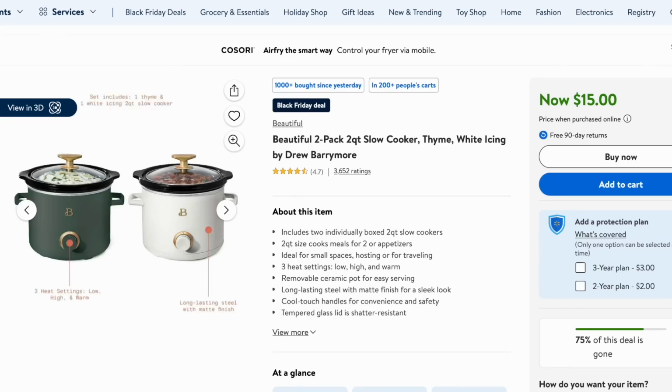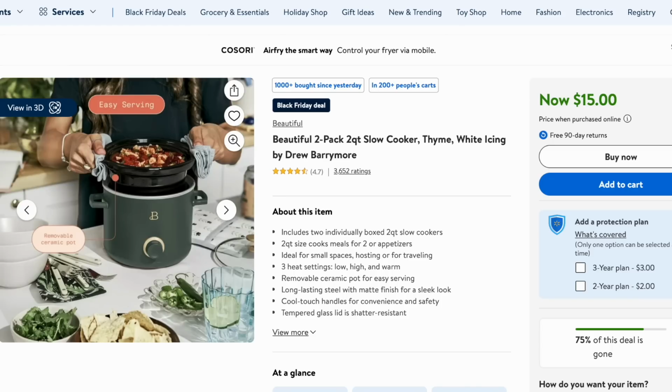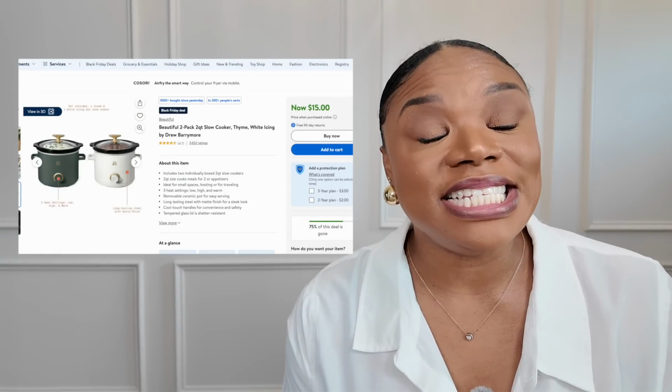All right, so in kitchen, one of the best items that I found, I was shocked when I saw this, is a two quart slow cooker by Drew Barrymore, y'all, for $15.